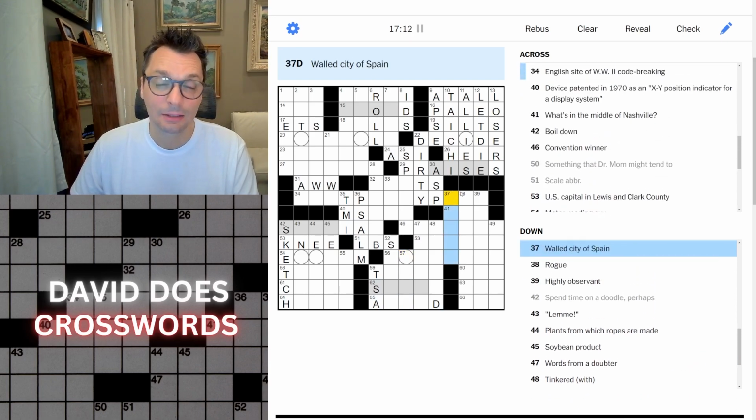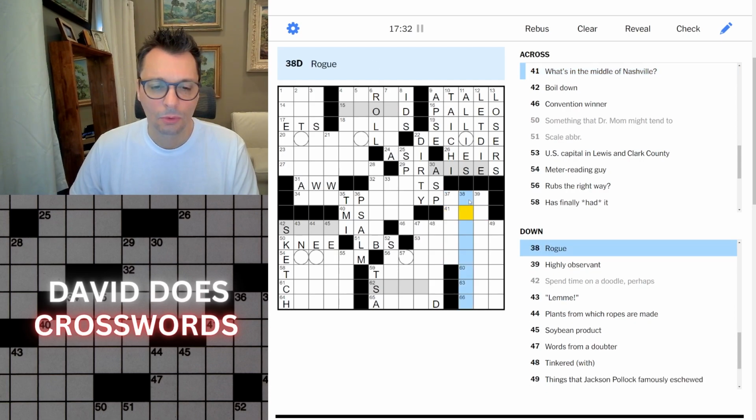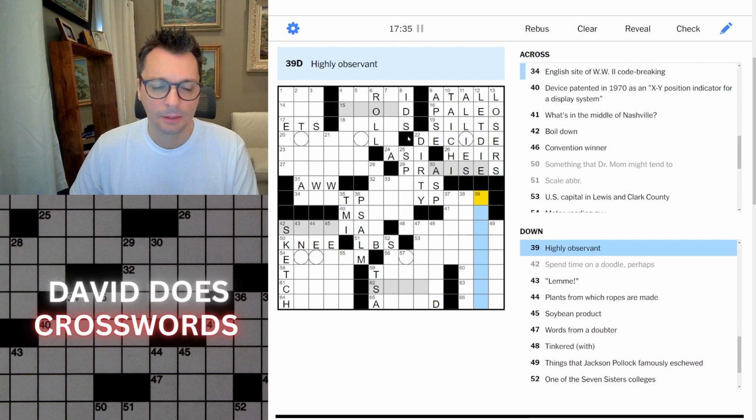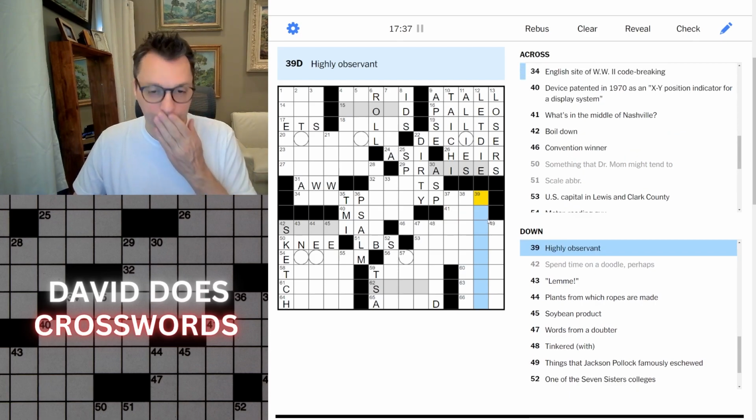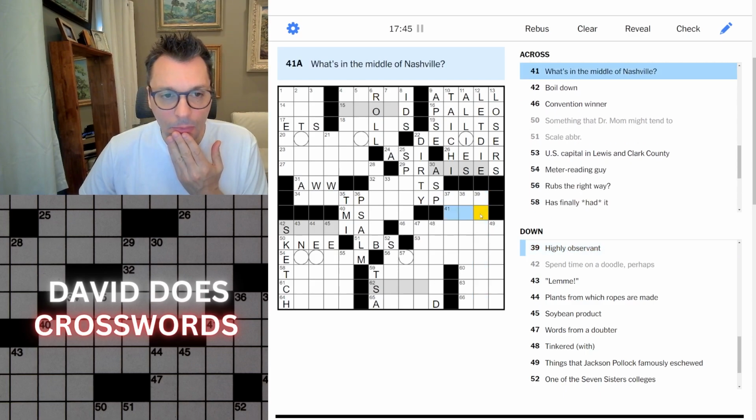Walled City of Spain. I don't know. Is that the one in the middle? I'm not sure. What's in the middle of Nashville? Ash? Rogue. Highly observant. Man, I'm stuck in this puzzle. This could be like wide-eyed. And this is HVI.